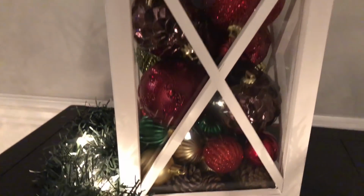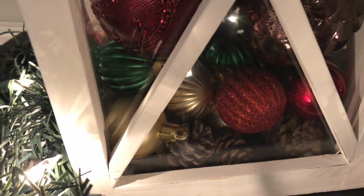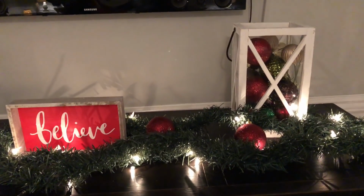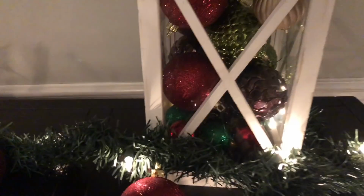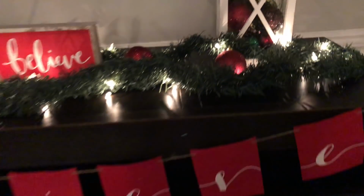And I have these two lanterns, and I got them at TJ Maxx, and I just filled them up with Christmas balls, like what's on our tree. Some mini Christmas balls from Dollar Tree, and there's some pine cones down there in the bottom. And I have this garland that was also given to me years ago from my mother-in-law. And I just put a few balls in between that. I think it just turned out really pretty. And I like the way that looks.